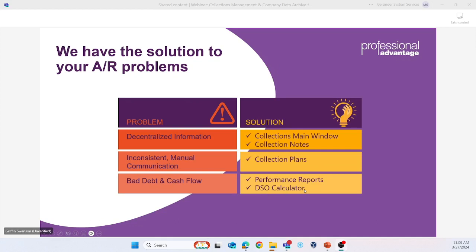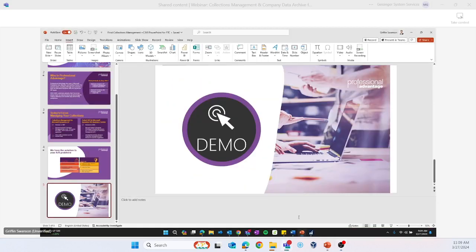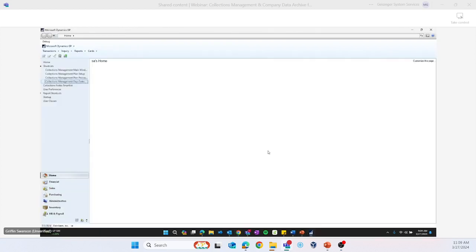Not something that we have in our collect module for Business Central today, but that's definitely on our development radar. With that being said, let's hop into the demonstration here. Like I said, we're going to start on the GP side of things, and then I'll transition over to Business Central. And actually, Griffin, before you do that, let me just launch our first poll here so we can get this poll going.